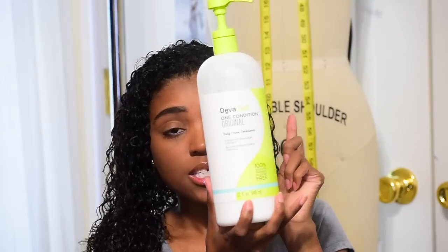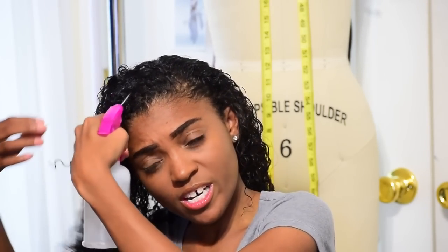So it's been about 30 minutes. So now I am going to take this conditioner again, and I'm going to take some water and I'm going to spray my hair. And a technique that I like to do so that I can get my hair a little bit more defined is to scrunch. So that's what I am going to do.